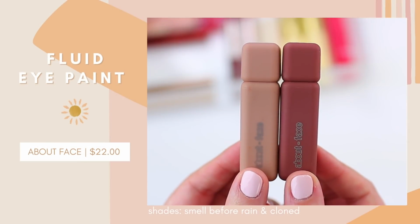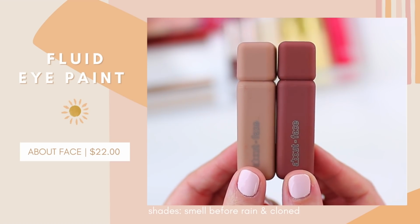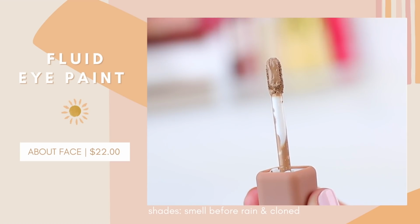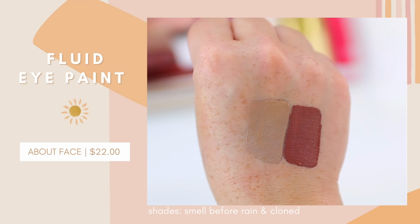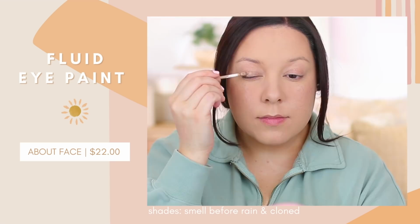So a few months ago, I reviewed a couple of products from Halsey's makeup line, which is called About Face, and I really fell in love with these fluid eye paints. They really took me by surprise because this probably isn't something that I would have purchased. I did get these in the mail as PR, but I have reached for them so much, especially this one. This one is called Smell Before Rain. It's just a light, cooler toned taupe.